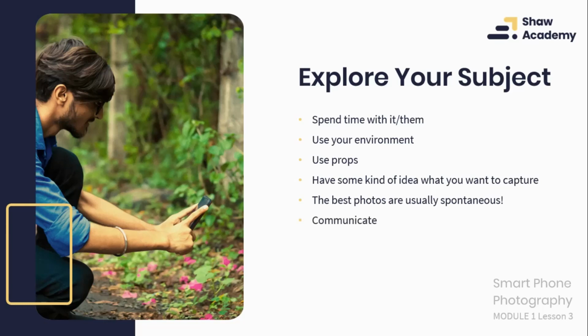Communicate with your subject, and communicate with your viewer. Remember, ultimately, whatever it is that you're trying to photograph, that you're trying to capture, it's going to be viewed by someone else. So think about that communication, exactly what it is that you're trying to communicate in your photograph.